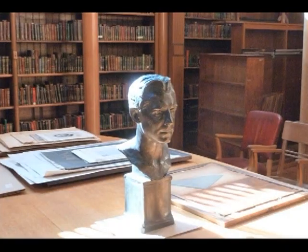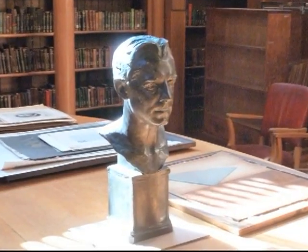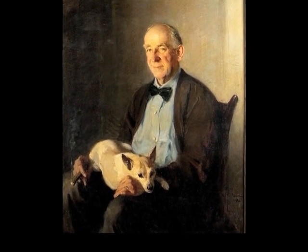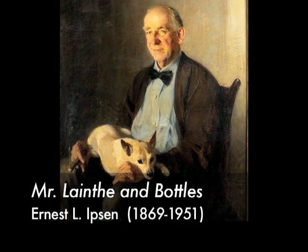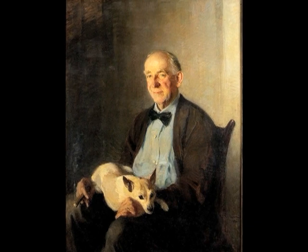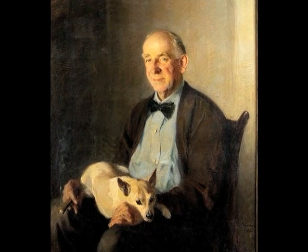This is one of our latest acquisitions by Malden artist Ernest Ibsen, whose bust we saw downstairs. But that's just called Mr. Lance and Bottles. When we first got it, I kept looking for the bottles, but I didn't see them. And what it is, it's the dog's name. But I love that painting because to me, it could be anybody's grandfather. It makes you feel happy and safe looking at that picture. At least for me, that's what it does.